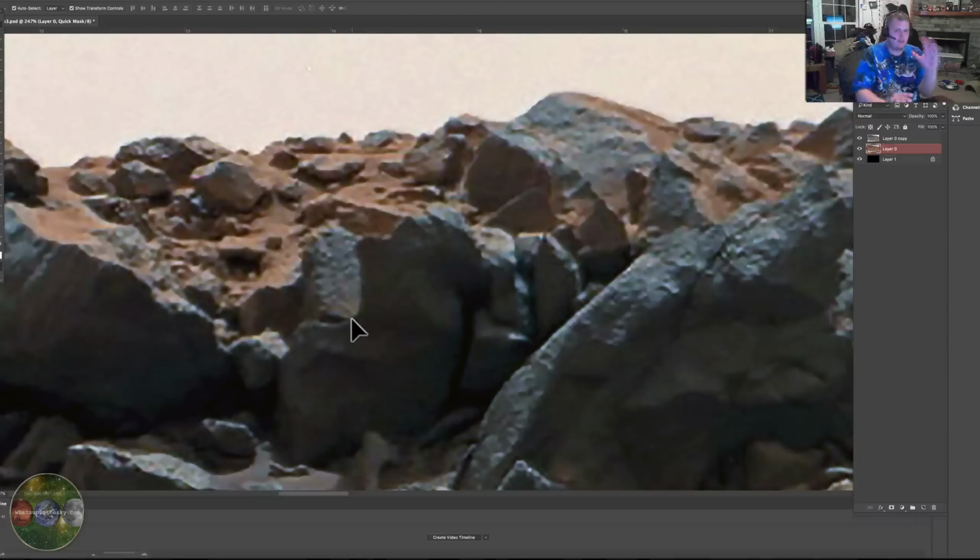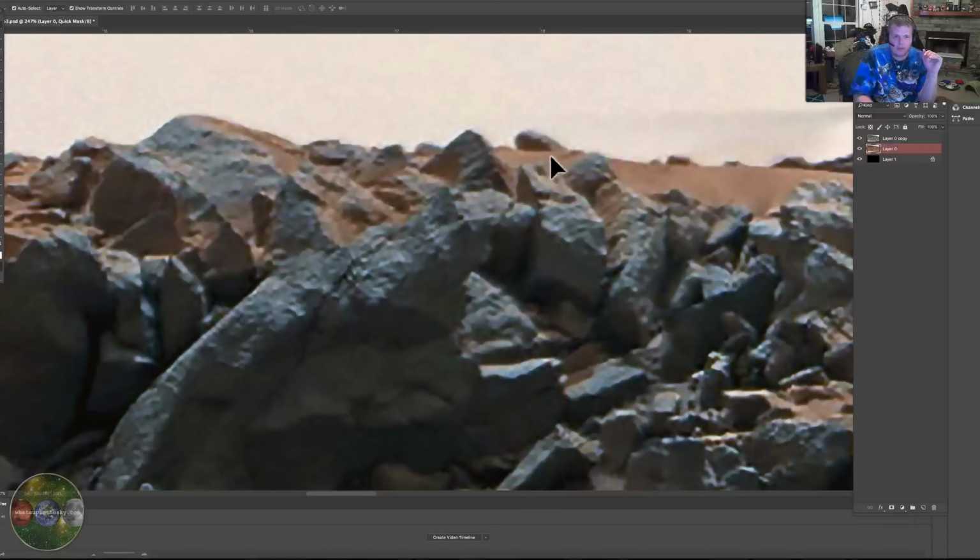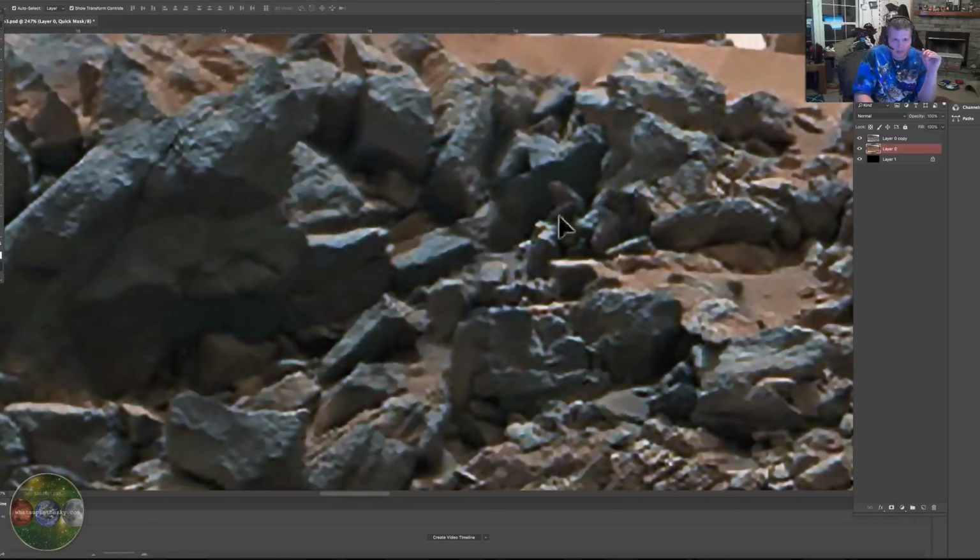It looks like it's pushed back, like it's a relief. But up here, look at that. Just kind of looks like it's pointing up into the air. Oh, what are you? I also thought down here was kind of cool. Just sitting back and look at it.